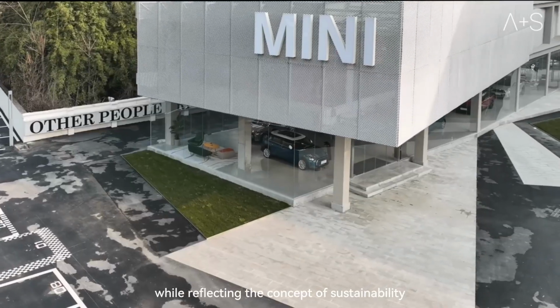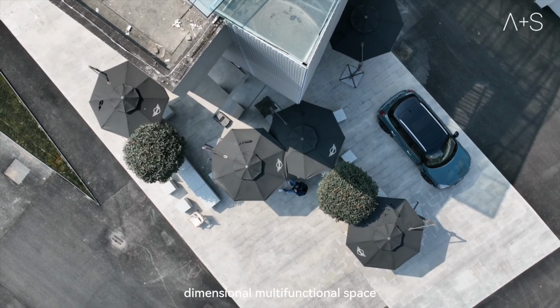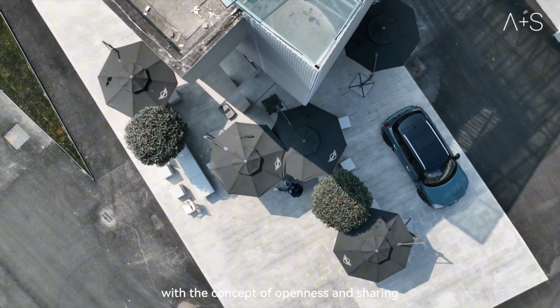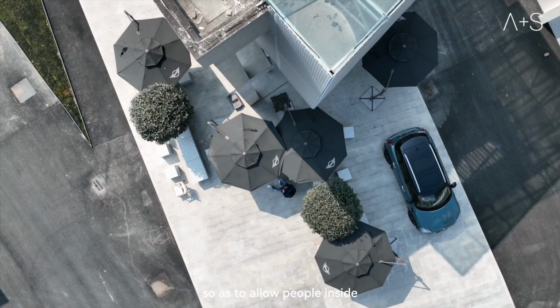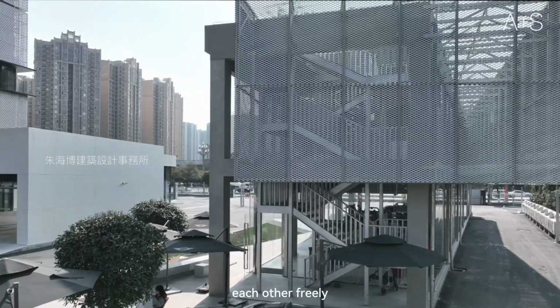While reflecting the concept of sustainability, the project aims to create a dynamic and three-dimensional multifunctional space with the concept of openness and sharing, so as to allow people inside and outside the building to move and communicate with each other freely.